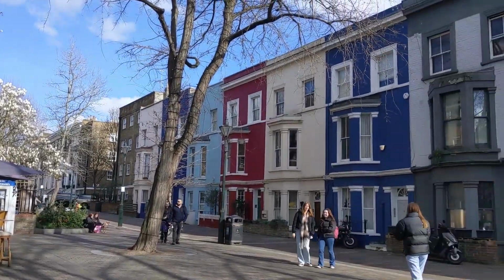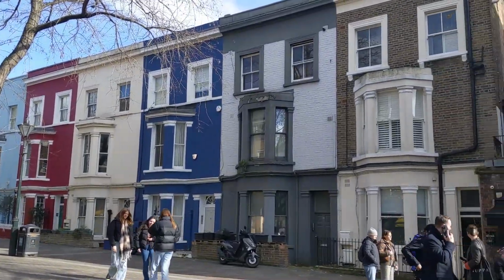diverse the demographic is. You'll get people from all walks of life. It's super multicultural. There's always something weird and wonderful going on in Portobello. I often go there for a coffee in the morning and they'll be shooting a film.